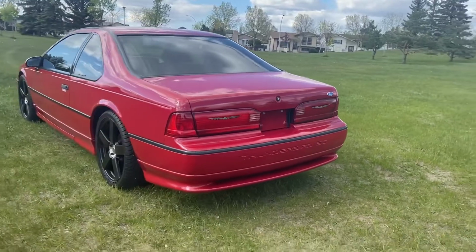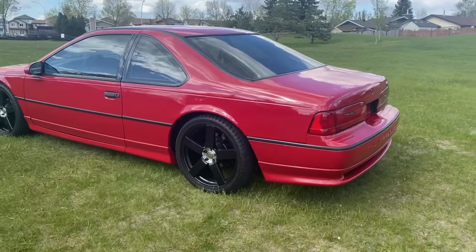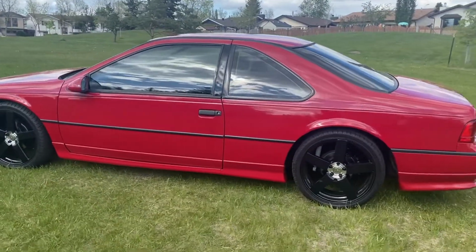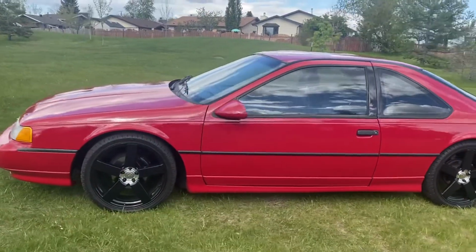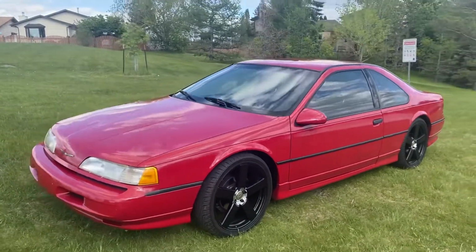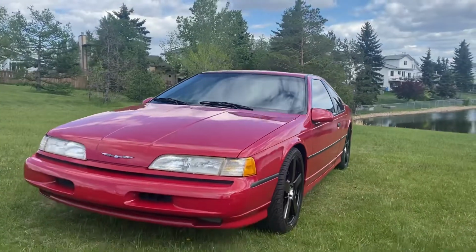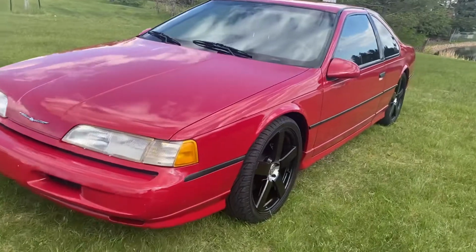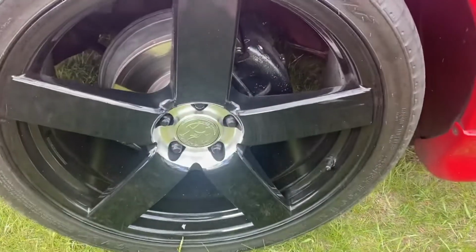Absolutely no rust. Never been repainted. Original paint. I can't stress enough about it. Look at the wheelbase. Look at the door panel. She is all there. She is as clean as she was coming off the showroom. But now it has 25 years and it is a classic car. Sorry, it has now 29 years and it still is a classic car.